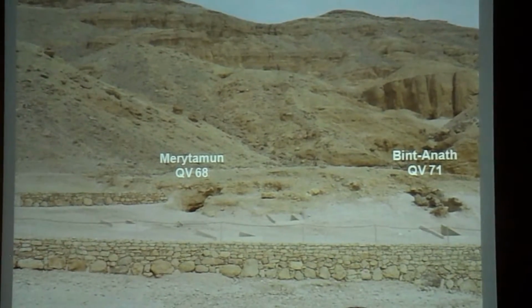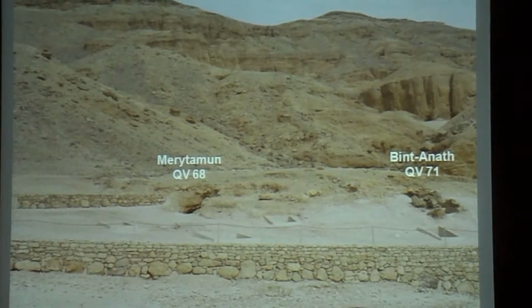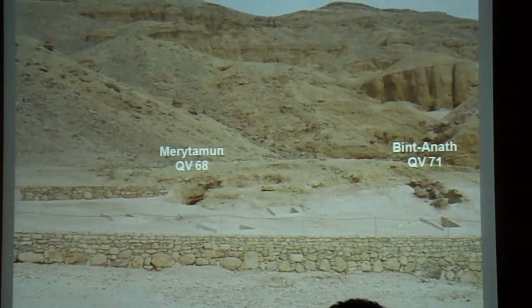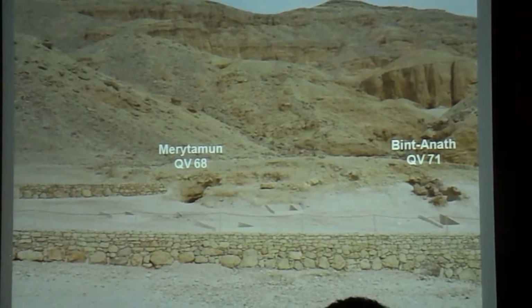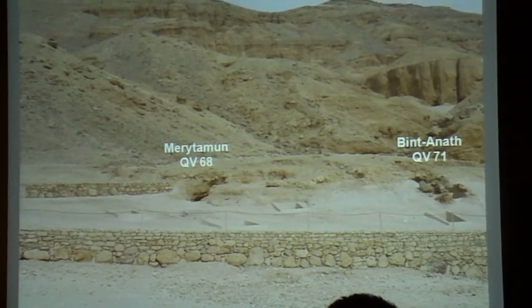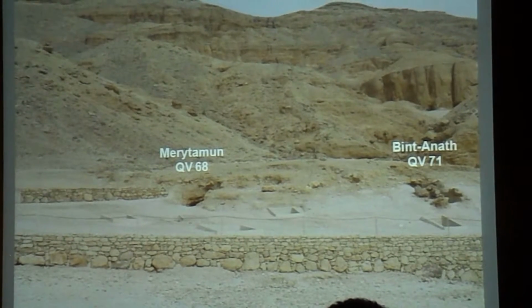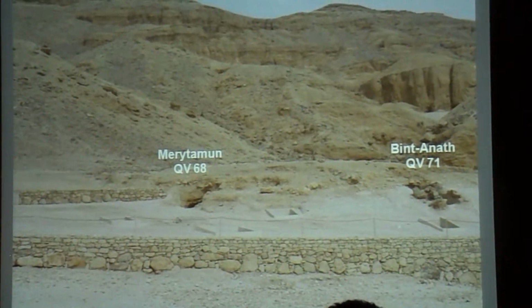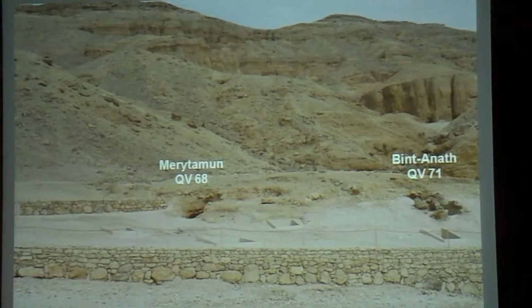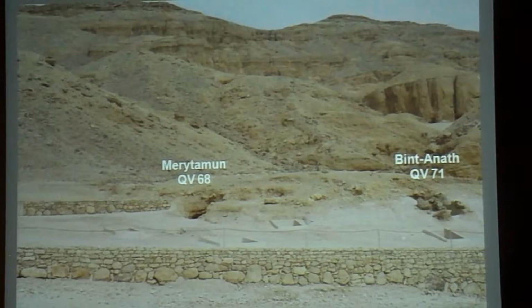The second subgroup, QB71 and QB68, are the tombs of the two eldest daughter wives of Ramses II. Bintanath, the king's firstborn daughter, whose mother was Nefertari's co-queen Isitnofret, and Merit-Amun, the third daughter born to Nefertari, and the fourth-born of Ramses II's princesses. QB68, Merit-Amun's tomb, lies immediately to the east of Nefertari's tomb, and QB71, the tomb of Bintanath, is on the east side of Merit-Amun's.